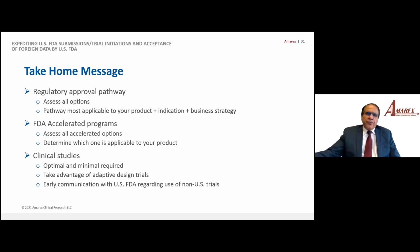Just to finish the discussion, to expedite marketing approval, there are really three components. One is the regulatory component. The other is using the FDA programs that were developed for this purpose. The third is that when you do the clinical study, try to use, quote unquote, parallel processing as much as possible. From the regulatory approval pathway, you need to look at all the options that are there and pick the one that is most relevant to your population, your indication, and your product.